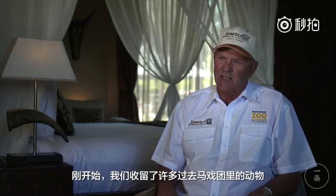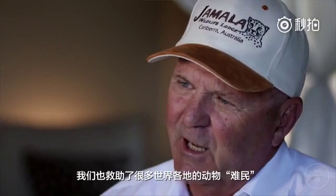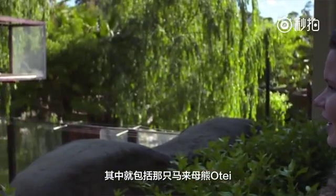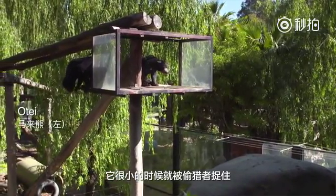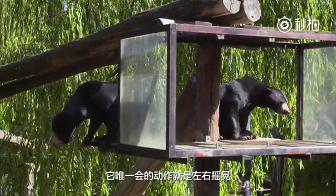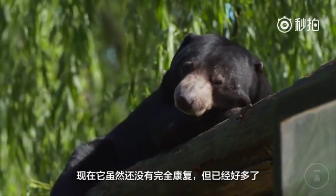When we originally started, we took on a lot of ex-circus animals that had finished in circuses and didn't have a future. We've also taken on rescue animals from other parts of the world, and Ote, our female sun bear, is a good example. She was actually captured as a cub by poachers and kept in a very small cage. And the only movement she could have in her first 2 years was to sway from side to side. She still does it now and again, but it's only occasional.